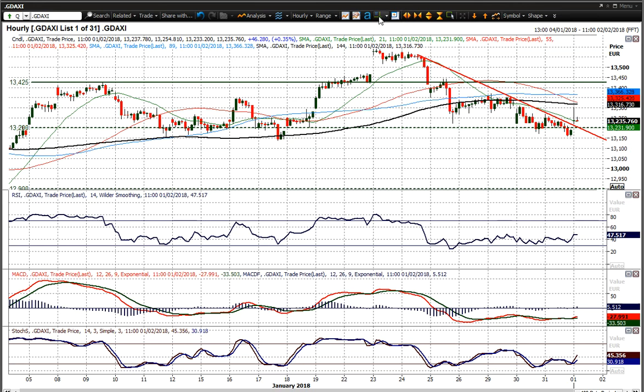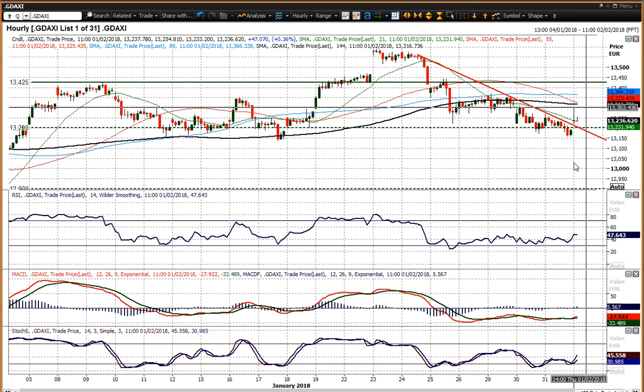There is a little mini pivot around 13,300 as well. Will this be the limit of the upside before selling off again?